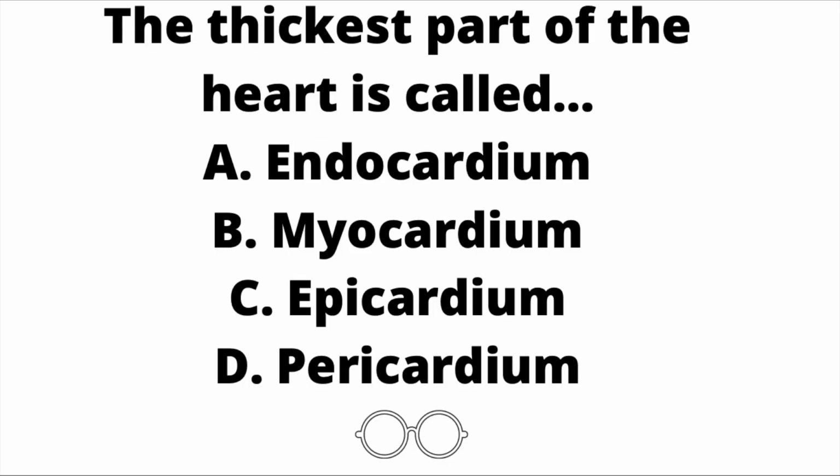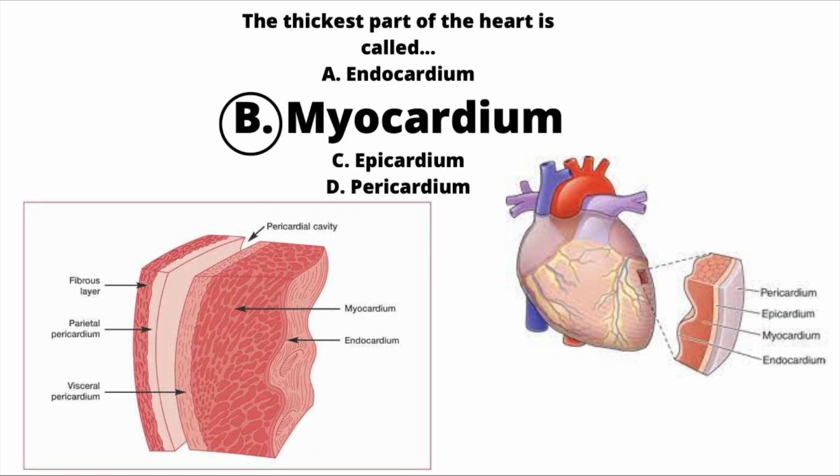Question number 14. The thickest part of the heart is called A, the endocardium, B, the myocardium, C, the epicardium, or D, the pericardium. So your answer here is B, the myocardium. Your myocardium is the muscular layer of your heart. Just as a side note, the part of your heart that has the thickest part of myocardium is your left ventricle. The reason is because your left ventricle has to work the hardest out of all of the other chambers in order to pump the blood all the way up against gravity, all the way up into your aorta.